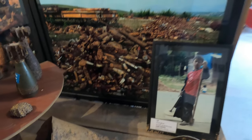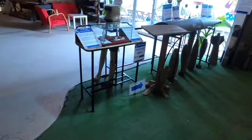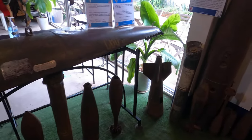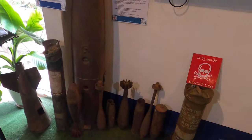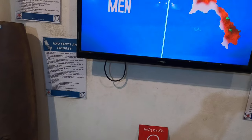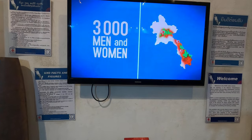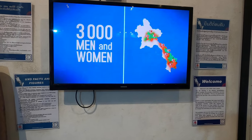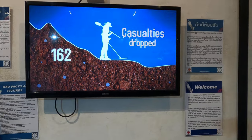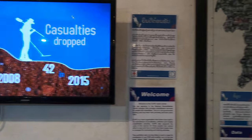Wow, look at this photo right here. So many bombs, crazy, huh? Look at this. To reduce the devastating effects of this painful legacy, every day throughout the country, over 3,000 men and women are conducting UXO clearance work. Thanks to their work, as well as ongoing mine risk education programs, the number of new casualties has dropped significantly over recent years, from 302 in 2008 to 42 in 2015.